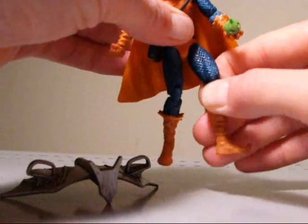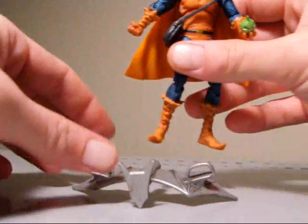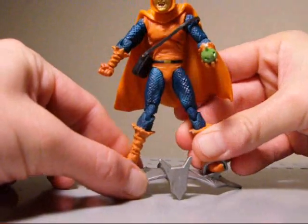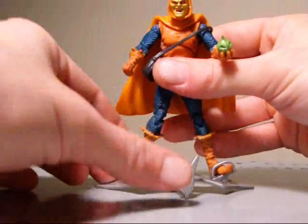See how that leg's doing. Well, it's staying on a bit better now. Okay, so let's just put him on his glider and see how he fits on there. And again, I wish he could do the one-handed crouching stance, but I don't think he can.